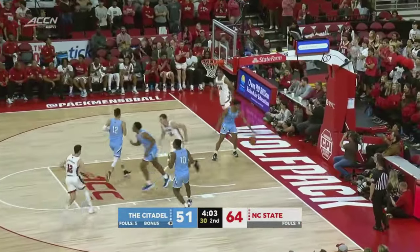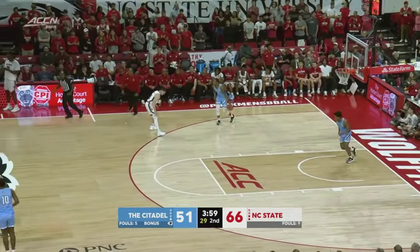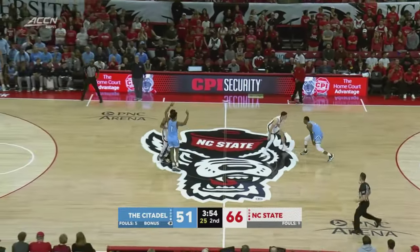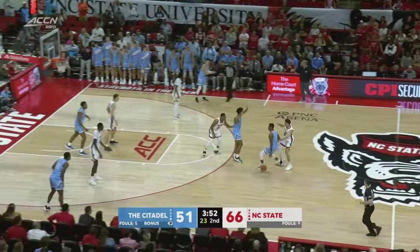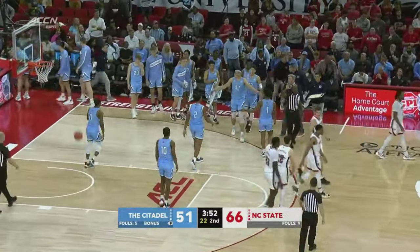It's definitely an adjustment. It's an adjustment for all these kids. How much of an adjustment was it for you? It was a lot. I was one of the lucky ones where my parents were there frequently. But all these freshmen got to go through that transition. They got to get used to the physicality. They got to get used to the speed.